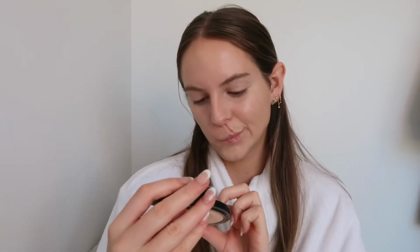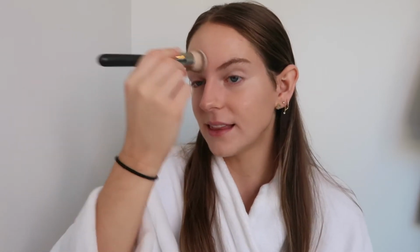Then just to finish off the foundation part, I go in with the MAC mineralized skin finish natural powder in shade medium, and I just take literally any brush and put it anywhere I feel like I get oily or really want the foundation to stick. I find putting powder over your foundation is the key to getting it to last all day. So I highly recommend doing this if you don't do this. Oh, and now I realize I forgot to tell you the shade of the MAC Radiant Foundation.